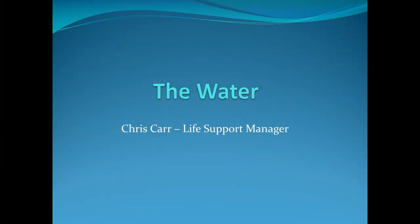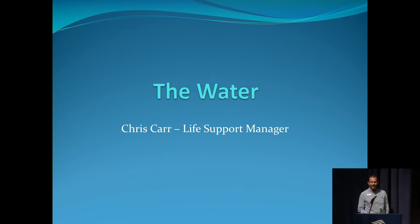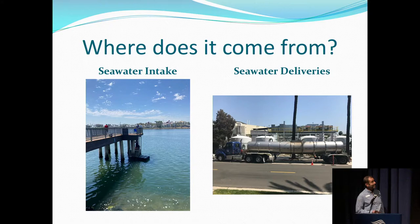I work in the life support department, and our job ultimately is to make sure the water is optimal for all the animals in the aquarium exhibits, and particularly the tropical reef that we'll be talking about today. What I'm going to go into at the beginning is, well, how do we get our water? Well, we use natural seawater in our exhibits.